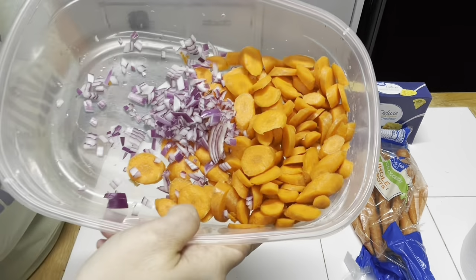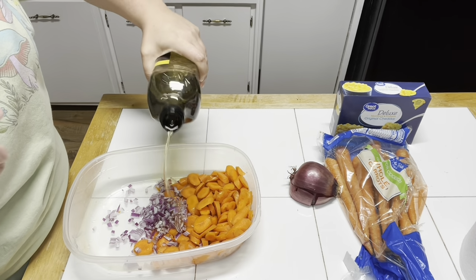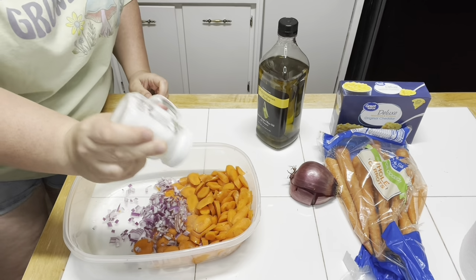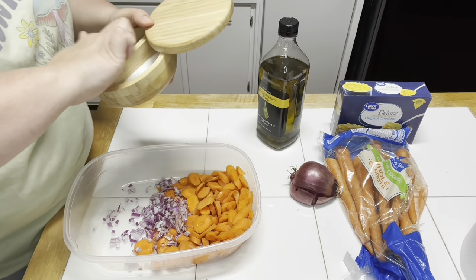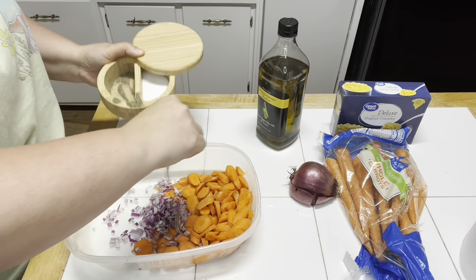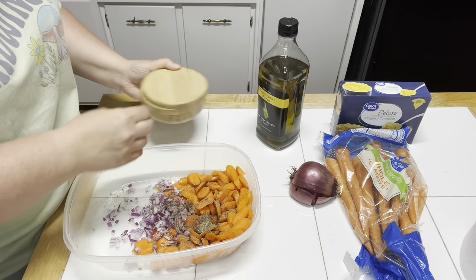I have my onions and my carrots in a bowl together, and I'm just gonna drizzle olive oil, salt, and pepper, and that's all they need. This is so simple and they're so tasty.